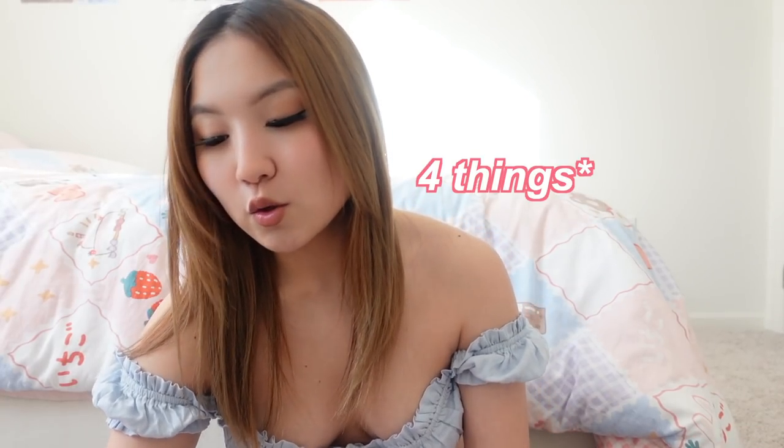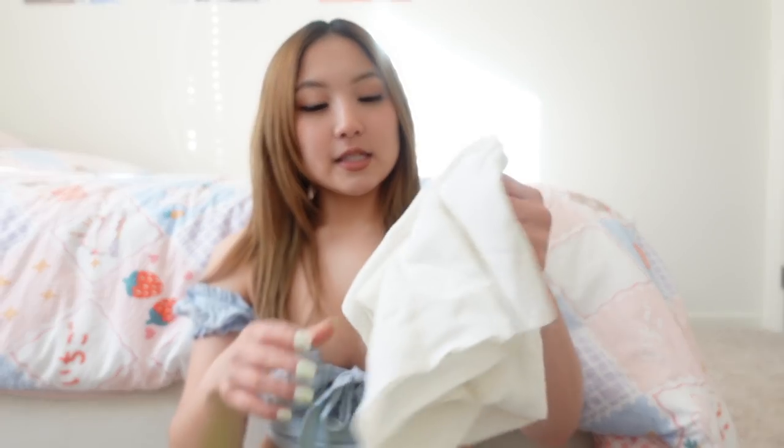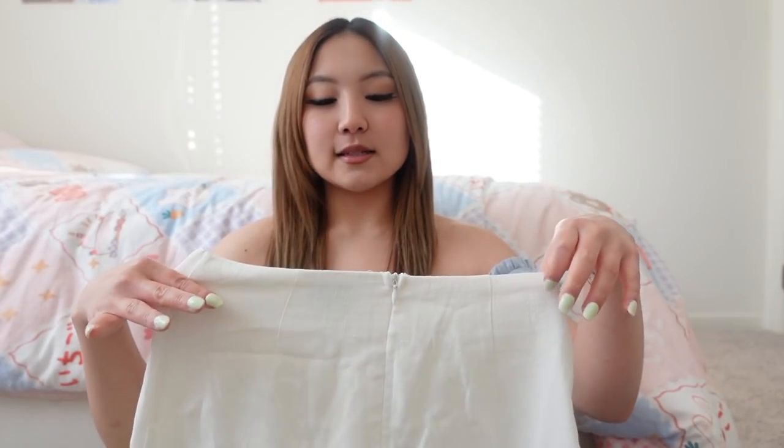These next two things I got with outfits in mind. So this skirt, I actually got in two different colors. I got it in blue and white. I absolutely love this skirt, actually. It's a more flattering pencil skirt. So this is the same skirt, one's blue, one's white. And I got each one with a top set in mind.